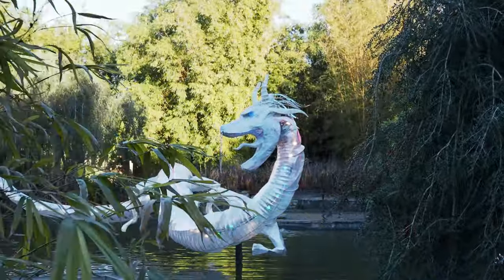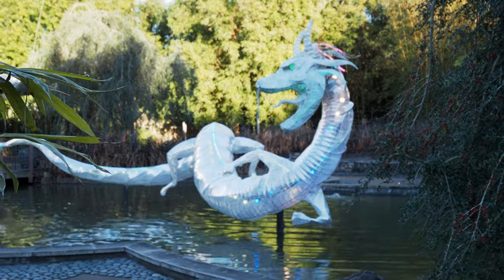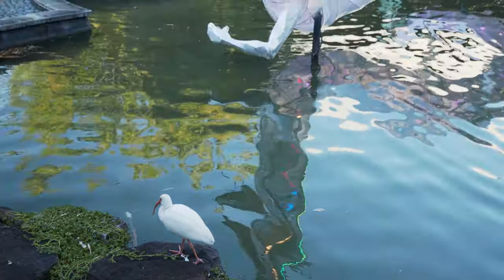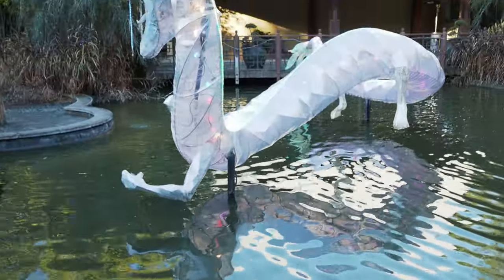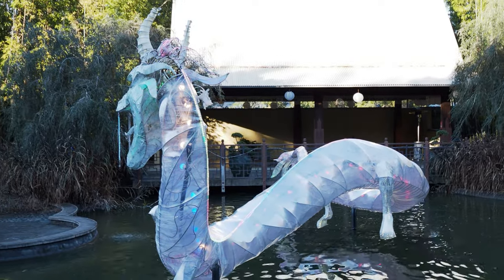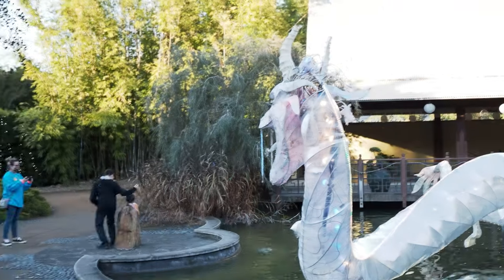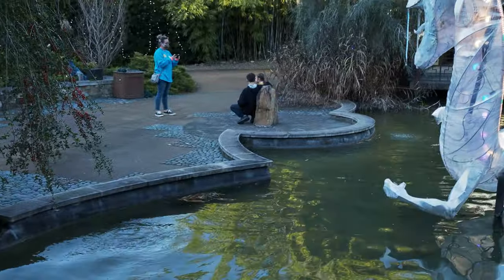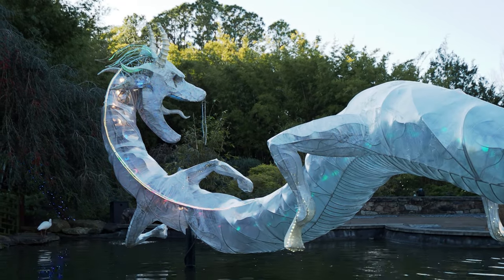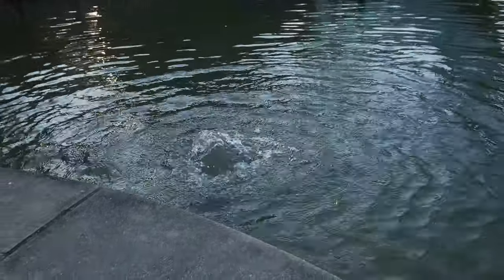Wow. That is so cool. What a neat thing. All right, bird, just stay still because there is a dragon right behind you. Man, that is cool. I bet it looks really cool at nighttime. Bird, what did I tell you? Stay still, there is a dragon. Luckily, it's distracted by the kids over there. Look at that thing. That is cool. That water sound is just a little bubbler thing in there.